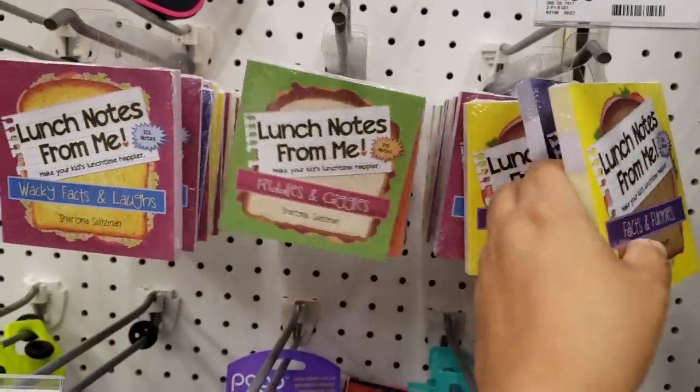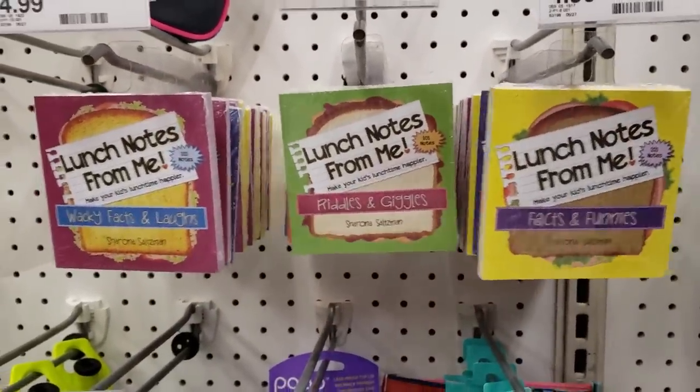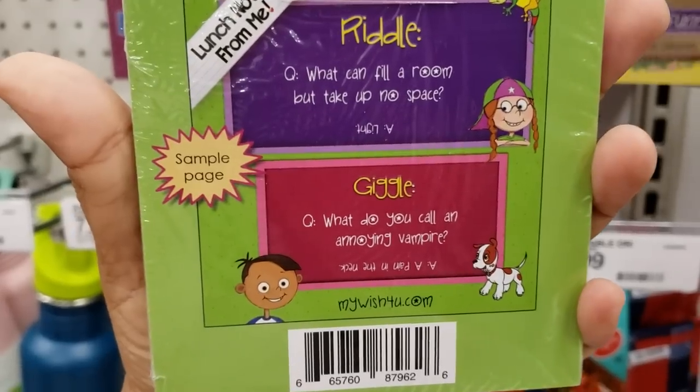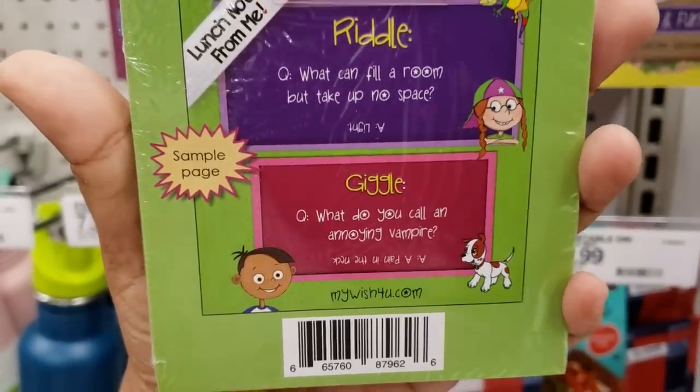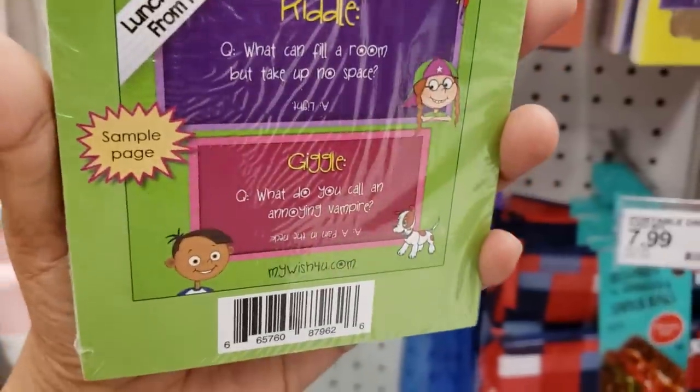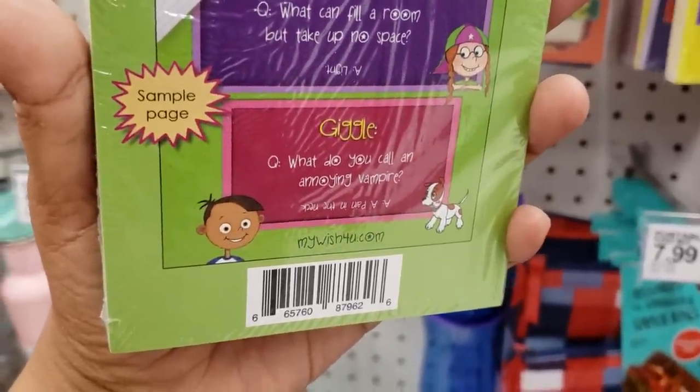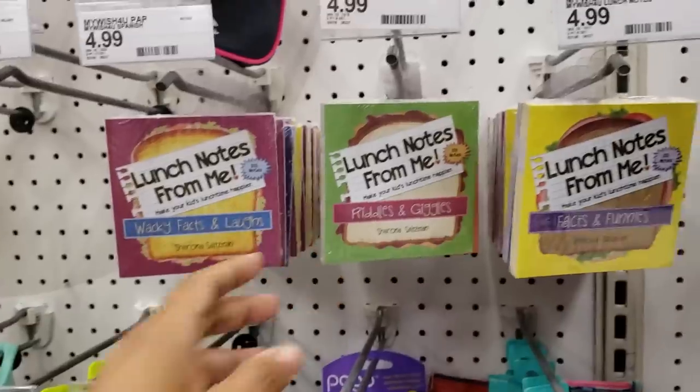Oh, you shouldn't make fun of anybody. I know, but that's funny. Okay. Just because his mom embarrasses him. What can fill a room but take up no space? A light. Oh. What do you call an annoying vampire? A pain in the neck.